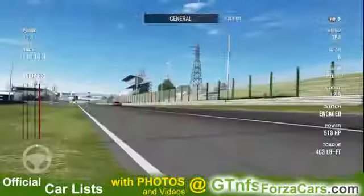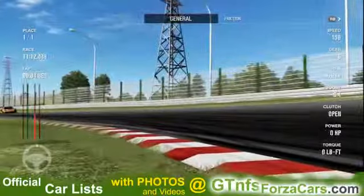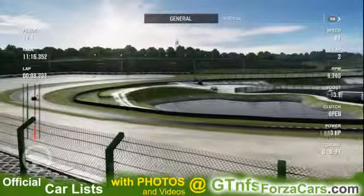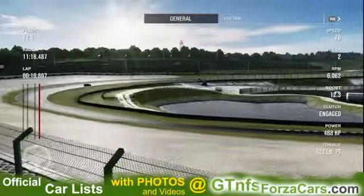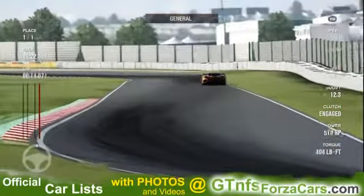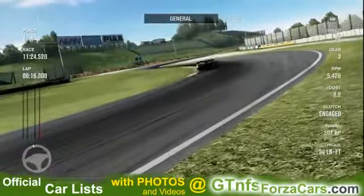GTNFSForzaCast.com, and today we are doing a test lap of the 2011 McLaren MP4 12C from Forza Motorsport 4, and we're running at the Suzuka circuit. This car is just as it comes in the game with no tunings or upgrades of any kind.